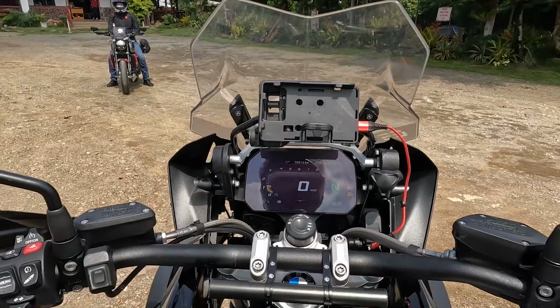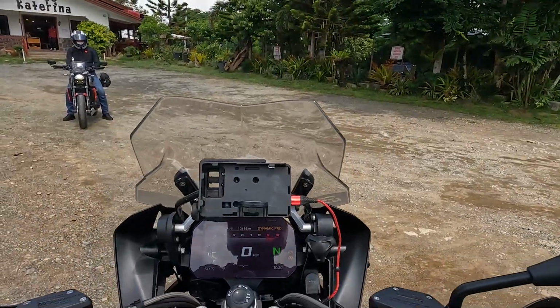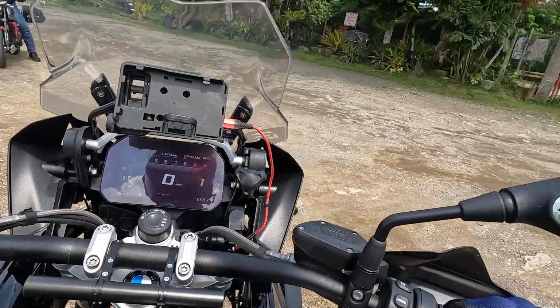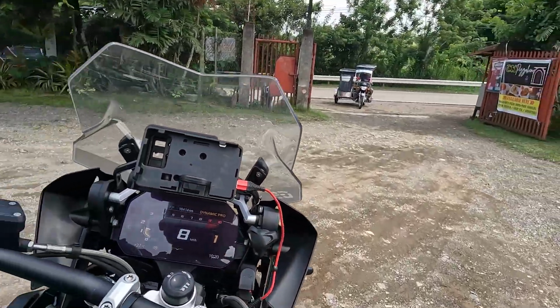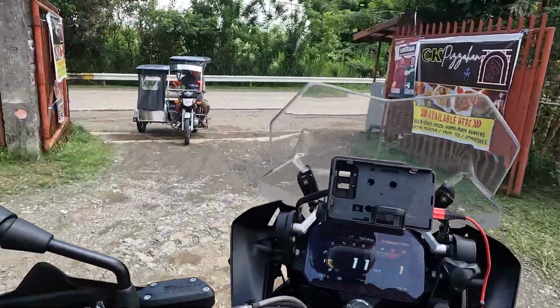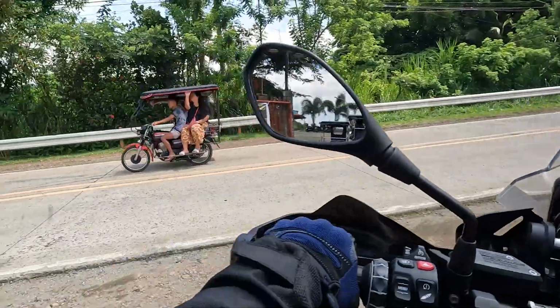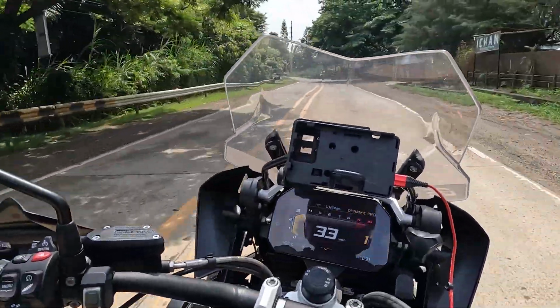Let's try the GS 1250. Let's go. Okay. Alright, so right off the bat, definitely the GS will feel a bit heavier.